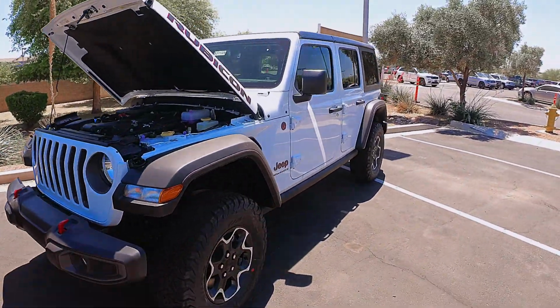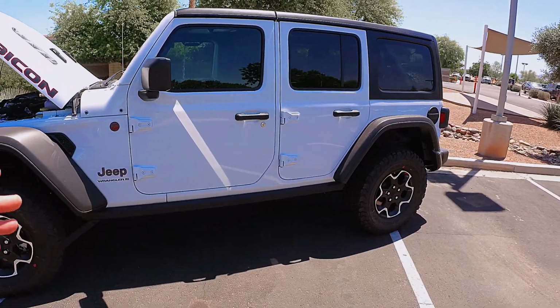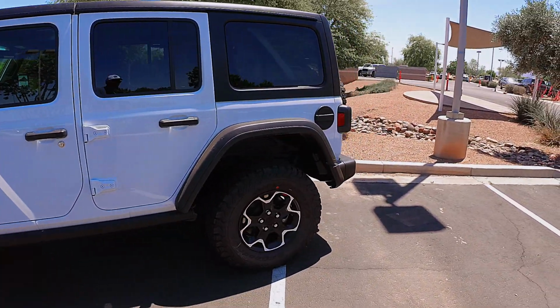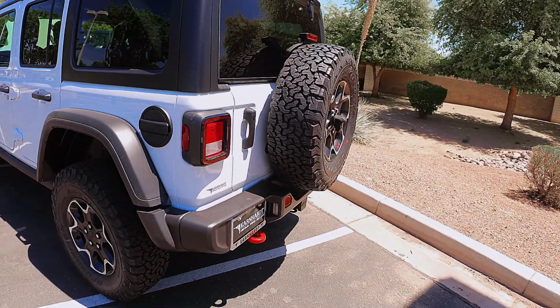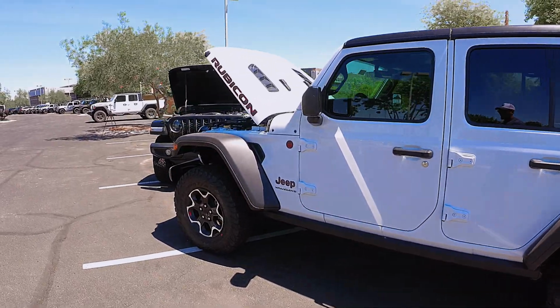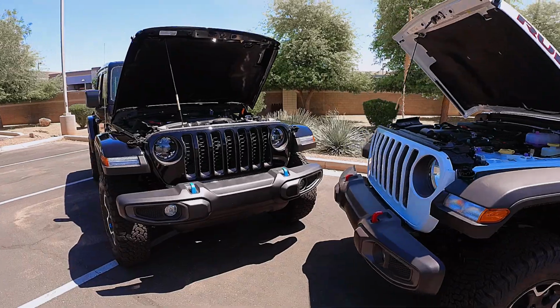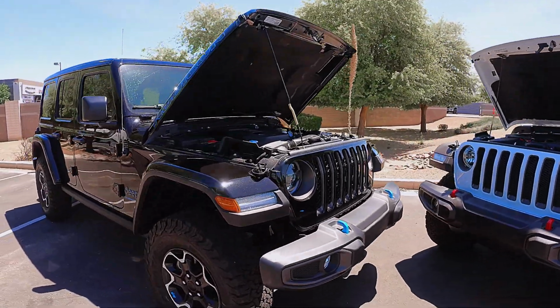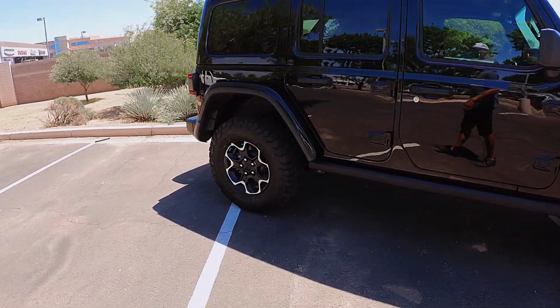But with the regular Rubicon without the Fox suspension, like the Extreme Recon didn't have the Fox suspension, it just had these regular ones, but it still had the lift and the 35s, and the ride was so much rougher versus when I rented one with the Fox suspension. Even just the regular Fox suspension makes a big difference. So if you're gonna be lifting or putting on bigger wheels, I definitely suggest you get the Fox suspension if you want a smooth ride. Otherwise, hey, I told you.